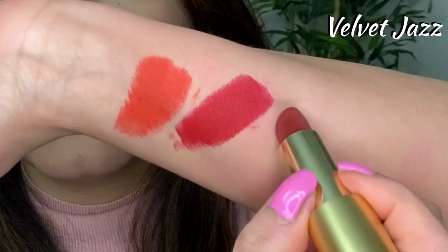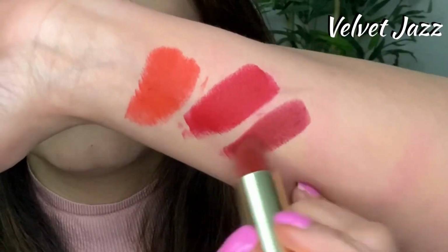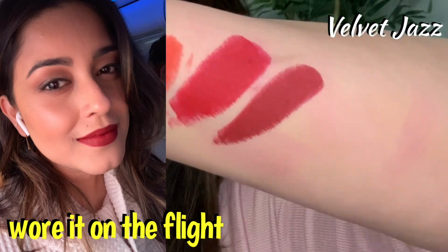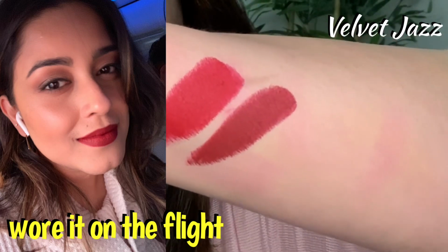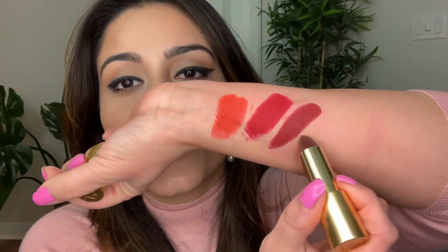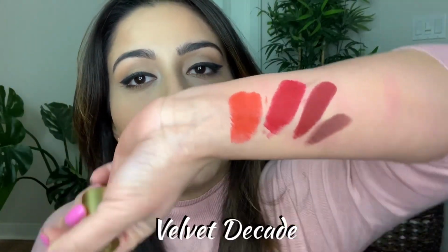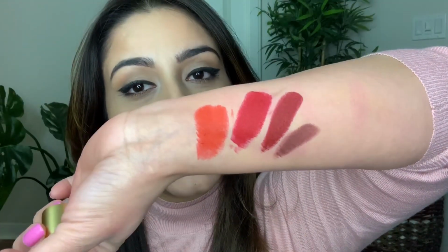Next I have Velvet Jazz, and this is this deep red shade, and I will swatch it. So this is Velvet Jazz. It's this beautiful maroon shade. Now before I start comparing the other shades, I just want to compare the Velvet Decade shade with the Jazz shade just to show you. This one's super brown and Velvet Jazz is this maroon shade.